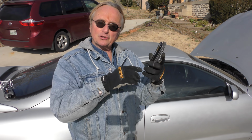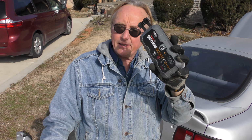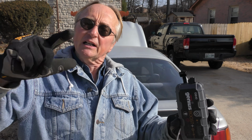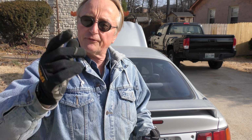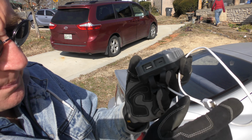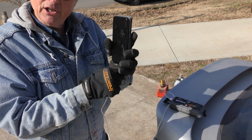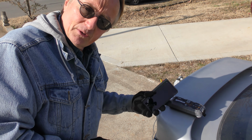And speaking of phones, you don't want your battery to go dead, so here's another thing you should have. These little lithium-ion battery jump starters work great. If you forgot to check your battery and it's dead, you can use them to jump start it, but they're good for a lot of other things, especially your phone. All the good ones have USB out, so you can plug your USB cable into it, then plug the other end into your phone, and you can charge the phone up for days using one of these things.